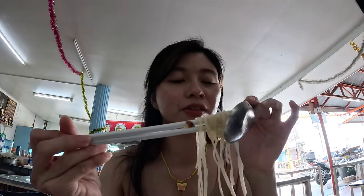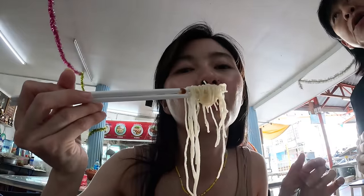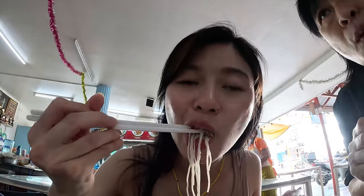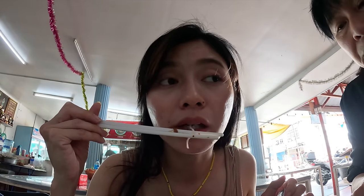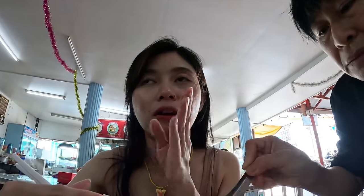So this one is from Phuket noodles. But the history of the Chinese people is a long, long story. Like a long generation. It's here. This is a special noodle. I like noodles from Bangkok.